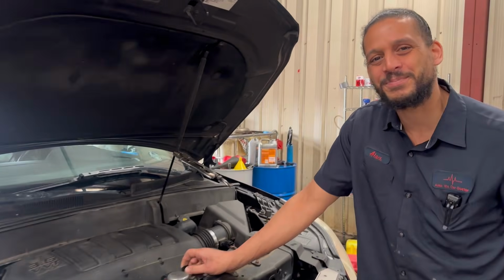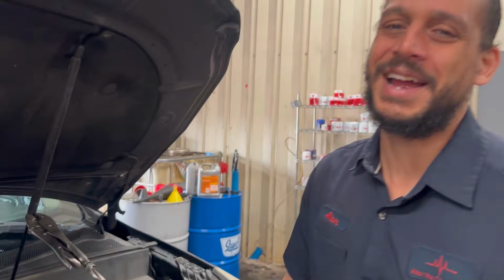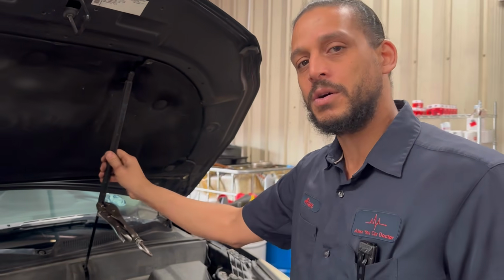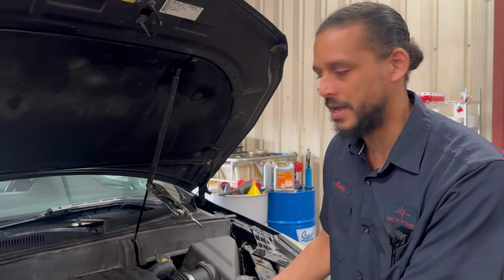Let's jump into the first problem, shall we? As you see, I got the hood strut rigged up. I'm just playing. That's not really a problem. It's a problem across the board on all vehicles. It can be a safety concern. So if your hood is not holding up, make sure you replace your hood struts. You don't want nothing slamming down on your head.